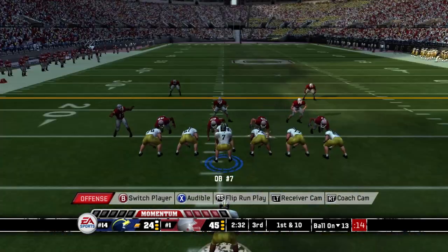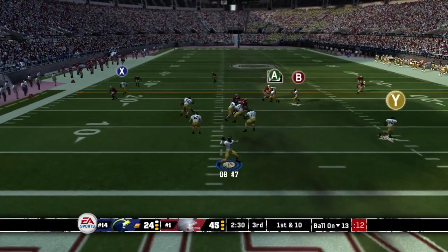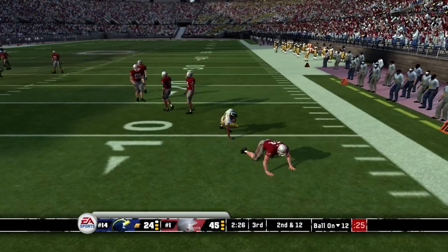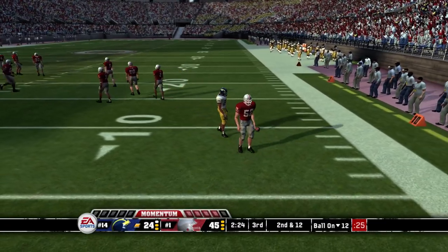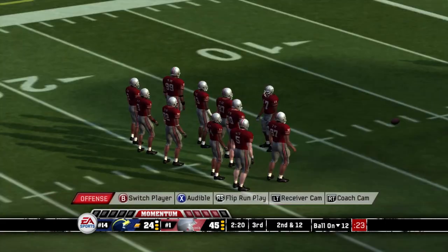Michigan comes to the line with three wide. Back to pass. Slips it short, catches it. They'll knock him down for a loss. A 1 yard loss. Give it to the halfback on this sneaky draw play.